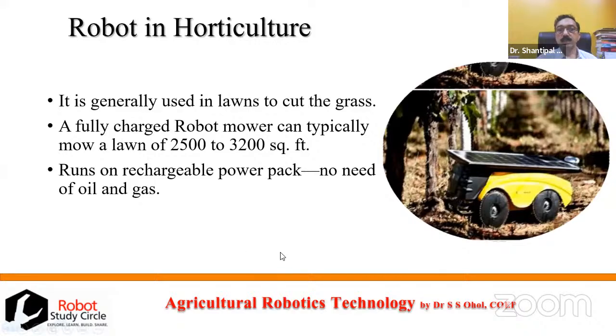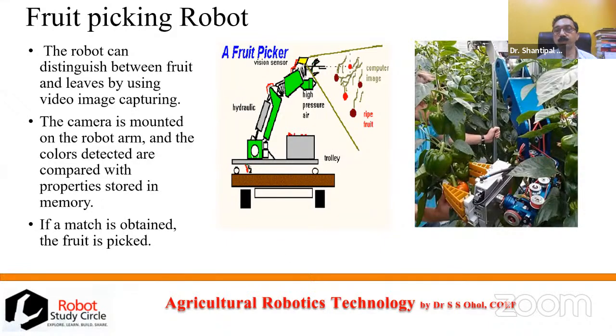Then there are robots which are very popular for fruit picking. Just now we have seen in the videos also. These robots can distinguish fruit and leaves and branches by using image processing software. Cameras are mounted near the wrist portion, near the gripper, which detect fruits by knowing their color and pattern. So color detection and the size can tell us various properties of the fruit, which will be compared with the stored images, and then ripened fruits will be understood, captured, and then that fruit will be picked up for further processing.